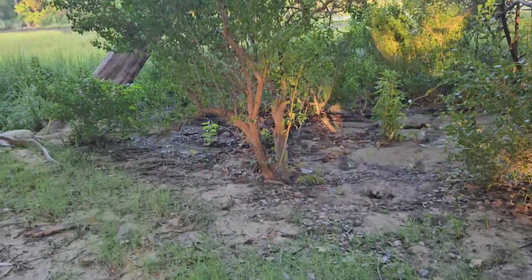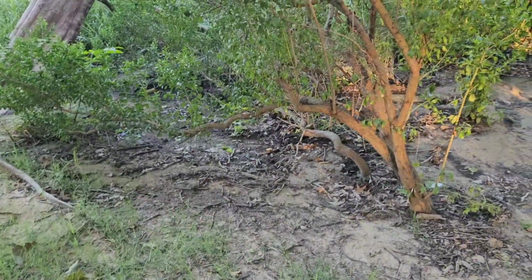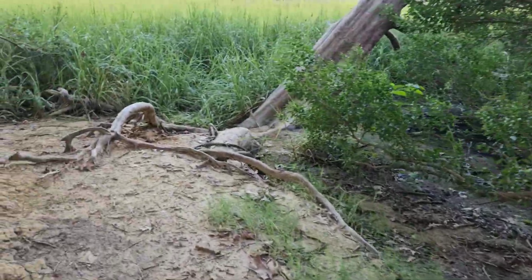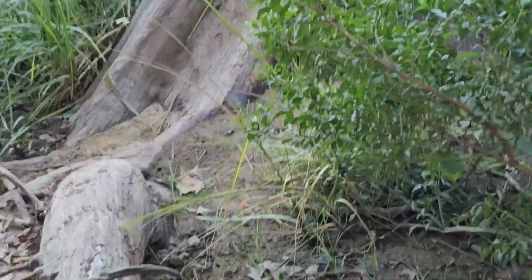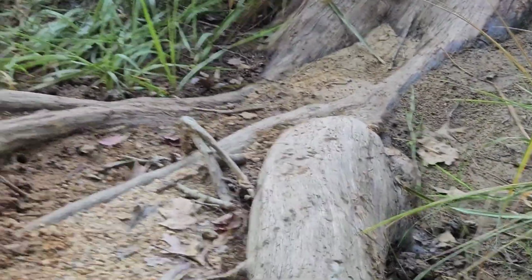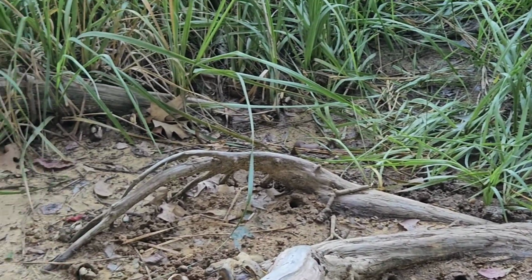But tons of crabs over here. You can't see it on camera right now, but they just hid because they saw me come. But there are tons of crabs over here. Let's see if we can get them. They all hid, man. They were here though. I saw them. Can you see them? This is like crab central.